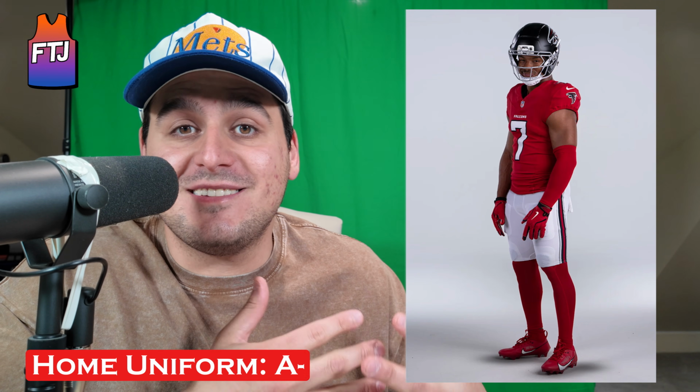I love the fact that they incorporated the red back in the rotation with the red socks as well. This looks really good. I'm a fan of this uniform. They did a very good job here. Interested to see why they only incorporated one pants color so far in this rotation here. Maybe we'll see some more down the line, but we'll see.